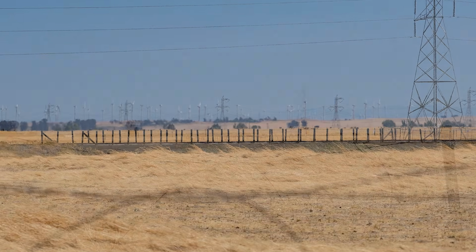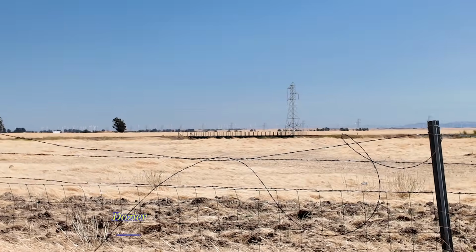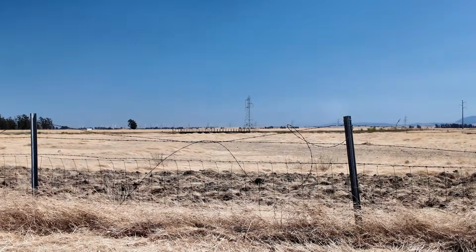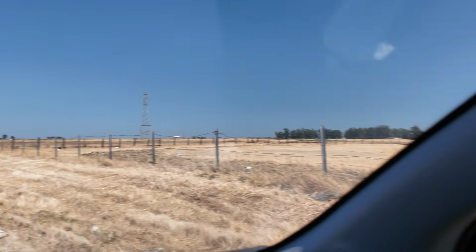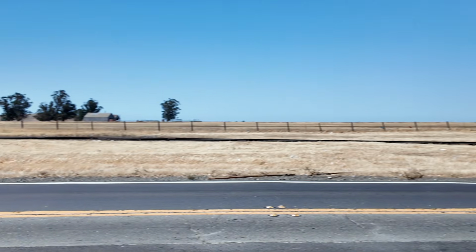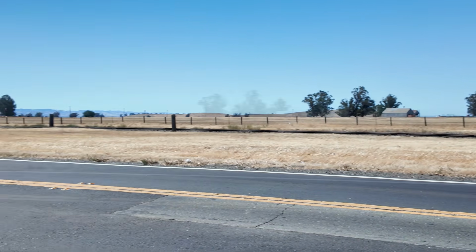All right, I'll get a photo for you and put it in the video. But way out there, there's a bridge, and again, that's the main line right there. And by the way, that bridge crosses Lindsay Slough, just for a little fun fact. And here's the beginning of our Y. It crosses the highway and goes back towards, again, heading for Travis Air Force Base and Vacaville.